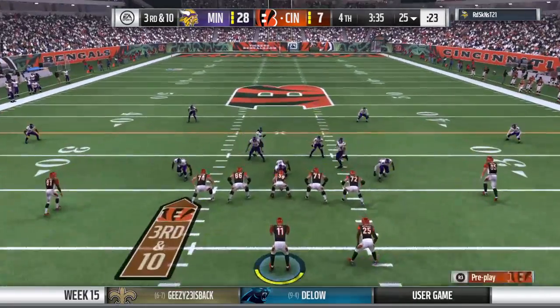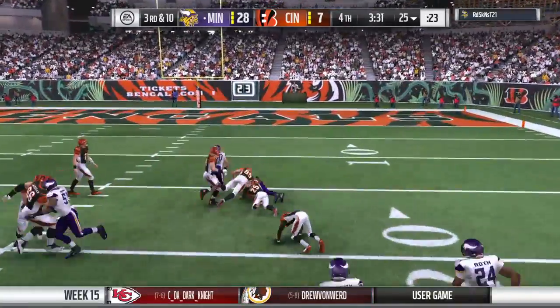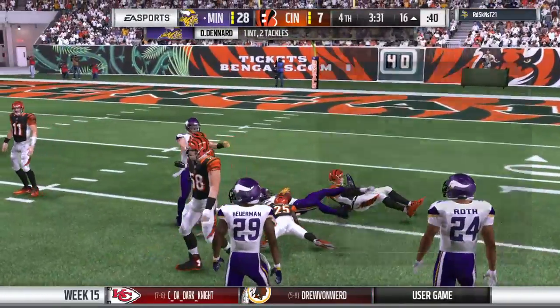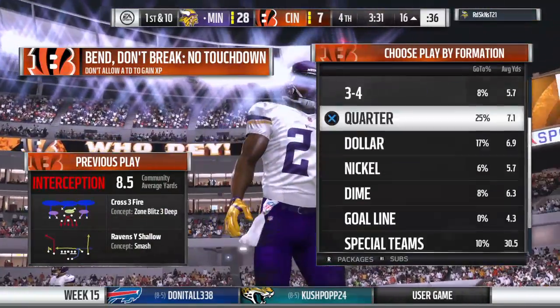And guess what? They took a shot. How are you going to win it? And in this case, my goodness, another interception. A great read, and it's picked off. And they'll have the ball set up in the red zone at the 16-yard line.